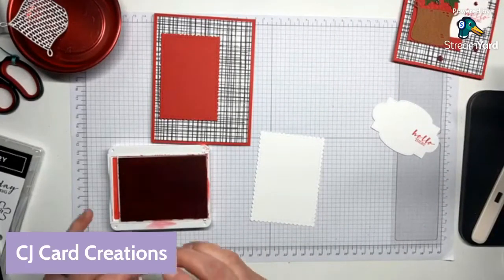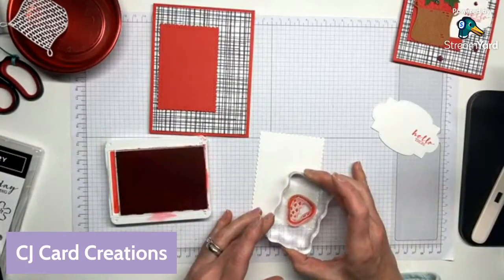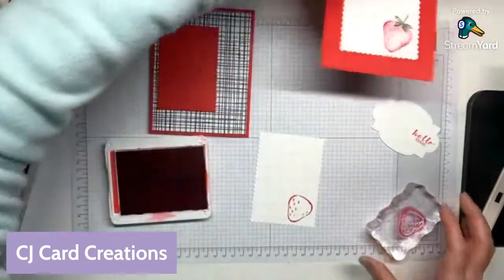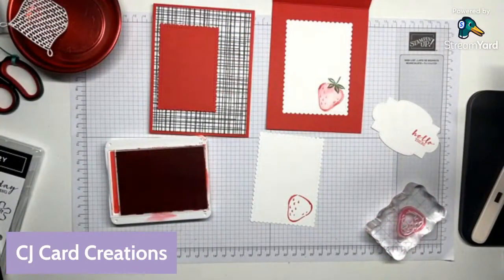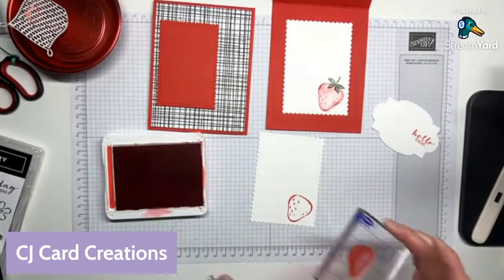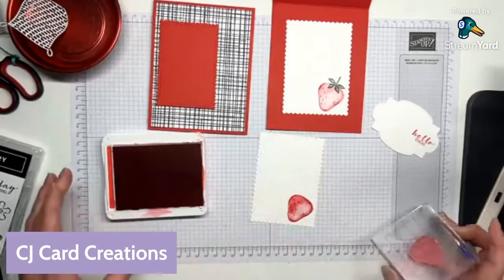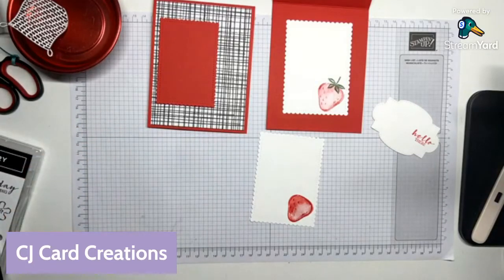So this is a two-step stamp set, and I am going to do kind of the outline of my strawberry, just like that. Now for the inside, earlier I did not stamp off, and you can see there's quite a distinct difference between the colors, even though it's actually the same ink pad. So now we can stack this right on top and bring in my garden green now to do the stem.